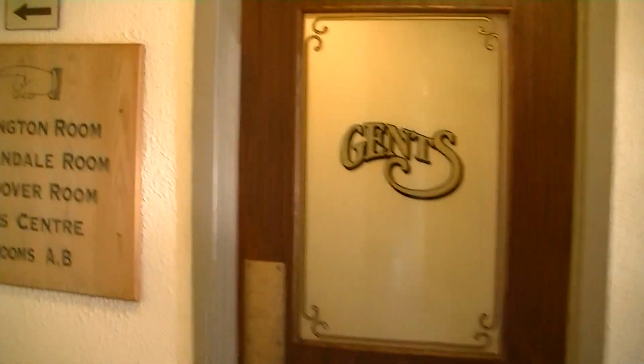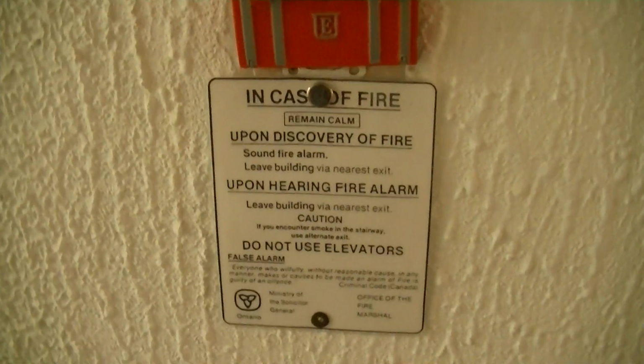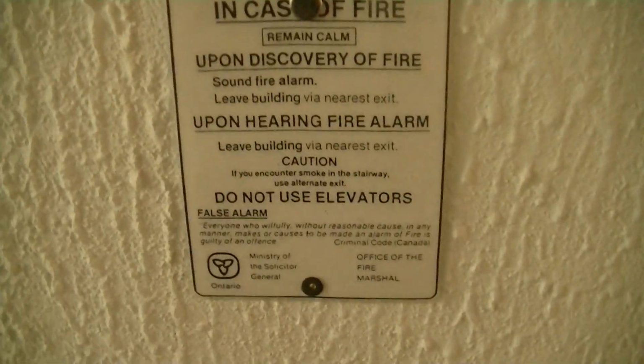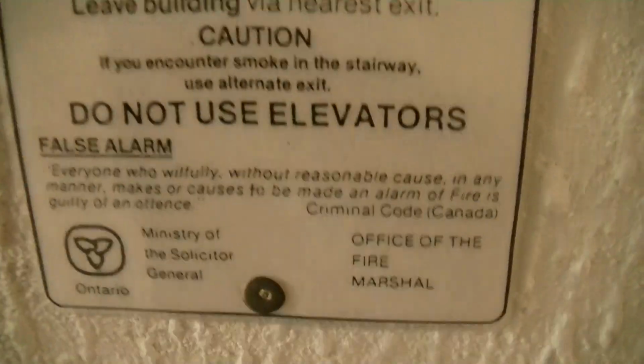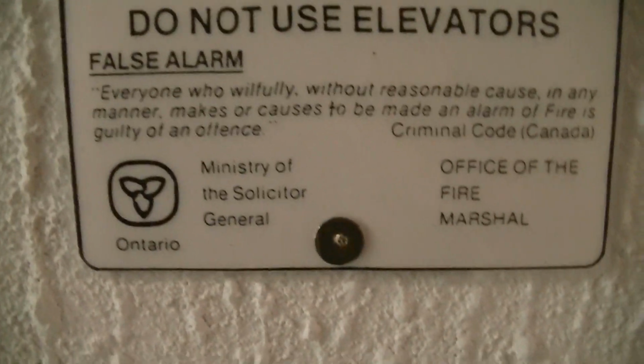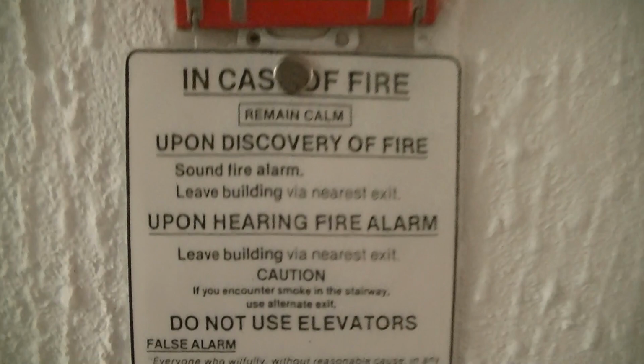There's one of the public restrooms. There's the ladies' one. See, kind of got this popcorn wall. Here's the fire alarm. And as you can see, you got your thing here. It does say do not use elevators, but there is no elevator here. But it's probably just the way it's printed up.